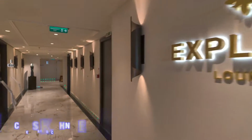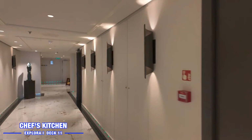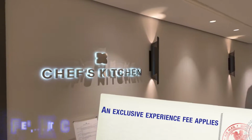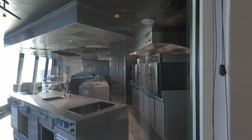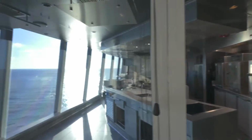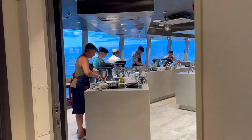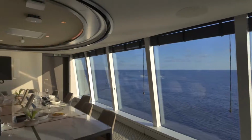Just behind the Explorer Lounge on the starboard side is an area known as the Chef's Kitchen, where an onboard chef, and sometimes that will be a celebrity chef, will lead you through the creation of a meal from start to finish. Once you've completed that meal, there is an adjacent dining room for you to enjoy your creation.